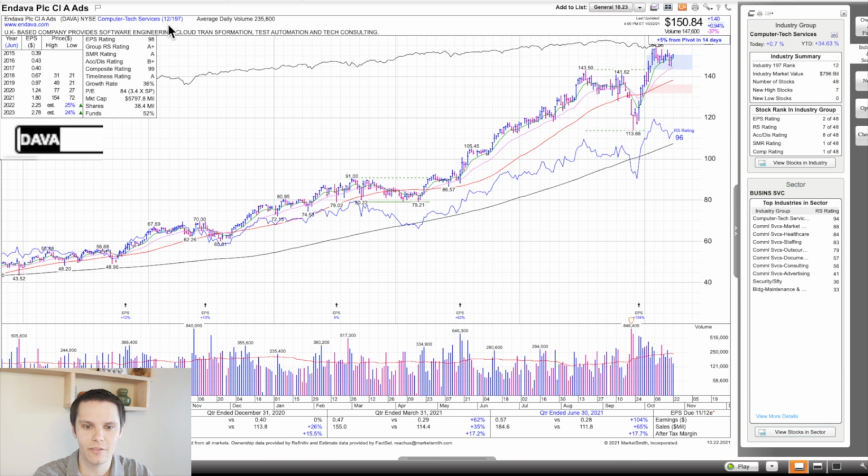Next, we have DAVA. It's in computer tech services, which is the 12th strongest group out of 197, earning it a group strength rating of A+. It's got an earnings per share rating of 98, very strong. Accumulation distribution B+, and an overall composite rating of 99. Taking a look at relative strength, also in the 90s with a 96.